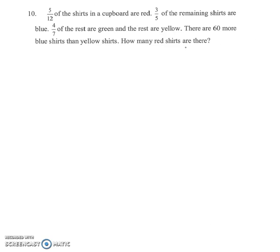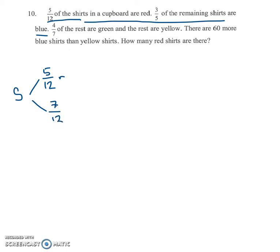This is slightly more difficult. So 5/12 of the shirts in the cupboard are red. 3/5 of the remaining shirts are blue. Let's look at just these two lines first. All right. 5/12, so shirts in a cupboard. So 5/12 are red. And I need to find the remaining, right? So 12, if 5/12 have red, the remaining is 7/12. I take 12 minus away 5, I get 7. So the remaining is 7/12.